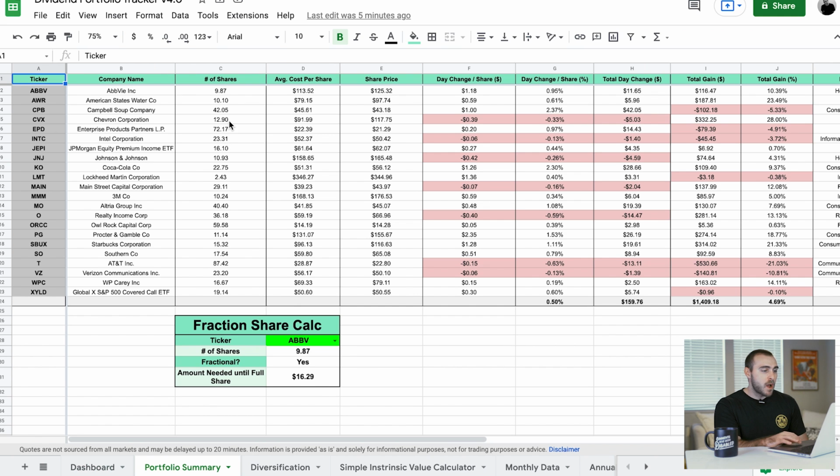I want to tell you guys about my recent buys, basically what I bought this week. So similar to previous weeks, I put $50 into Intel. I also put $50 into Lockheed Martin. And then, guys, don't hate me for this, but I actually put $50 into AT&T as well.